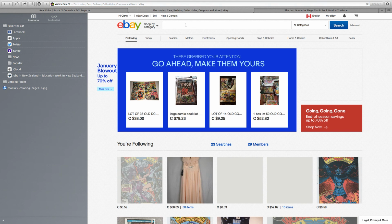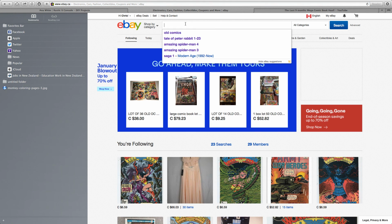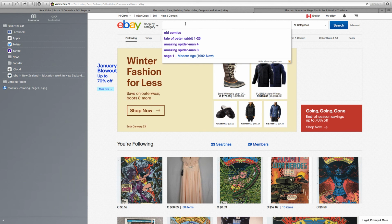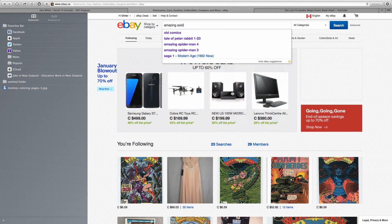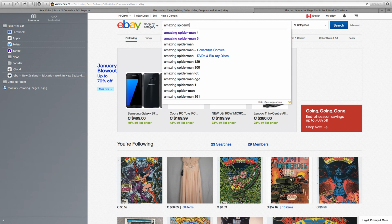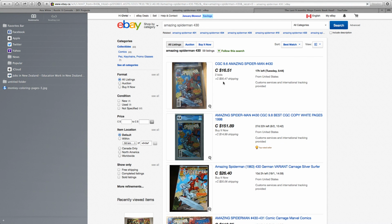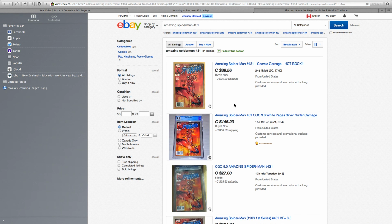There's another one I like to use. So say I'm looking for this. I've been looking for Amazing Spider-Man 430. Is it 430? Yeah. So this book, 430 and 431, have been books I've been looking for a while.